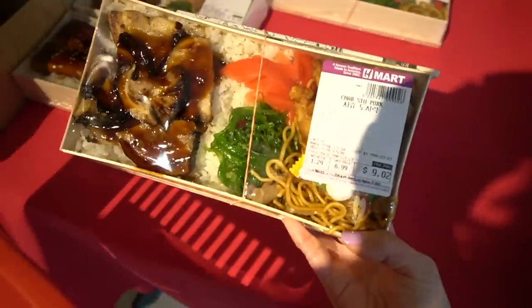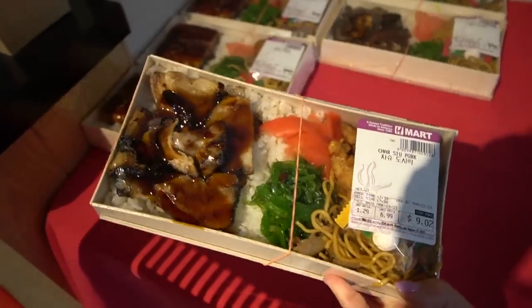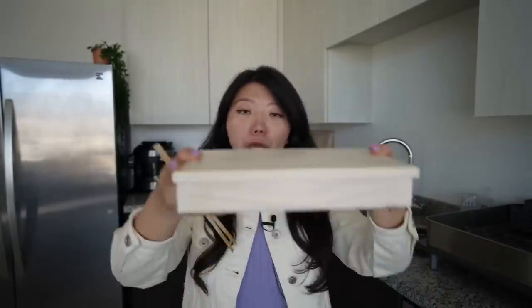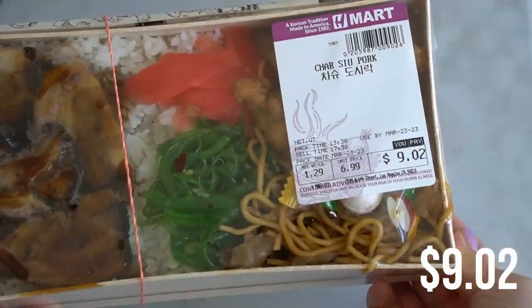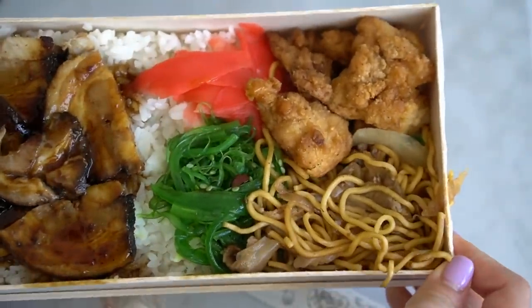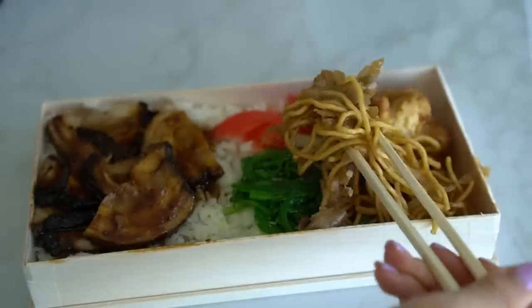Wait, this looks kind of good. So it's like a char siu pork bento box and there's noodles on the side. Okay, we have to try this one. Look at this bento box. Oh, it's so cool. I feel like I'm at the train station or something and they're like, here's your bento box, miss. Wow. I am easily impressed. Wow, this bento box was $9. And the crazy thing is I actually saw them preparing it fresh. So this is pretty amazing. I didn't expect to find something so beautiful at H-Mart like this. And it comes with so many things. It comes with chicken, noodles. It comes with seaweed salad. Here's some ginger pieces and also char siu. Ooh, it looks good.